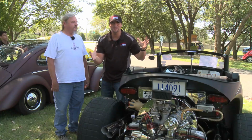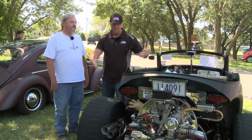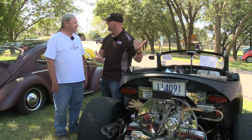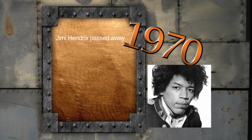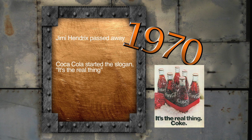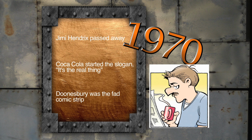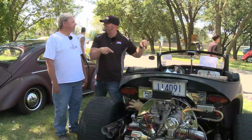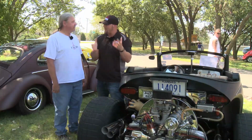I'm out here at a Volkswagen show, and I find this Volks Rod. This is his owner, Rod, and this thing is amazing. Rod, what are we looking at, man? Oh, looking at a 70 VW convertible. In 1970, Jimi Hendrix passed away. Coca-Cola started the slogan, "It's the real thing," and Doonesbury was the fad comic strip. This is a 1970 Volkswagen. That's what it started out as, a real convertible.